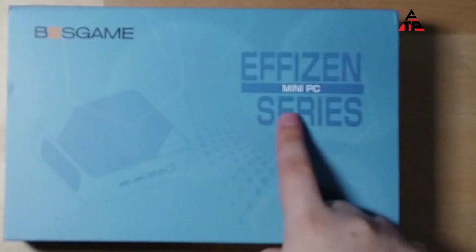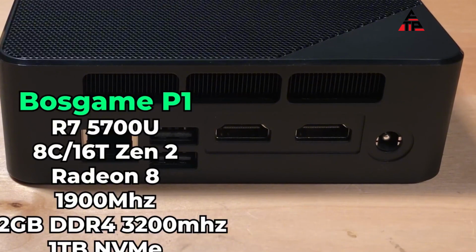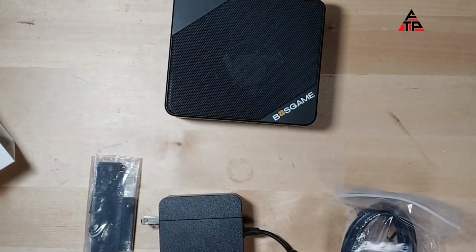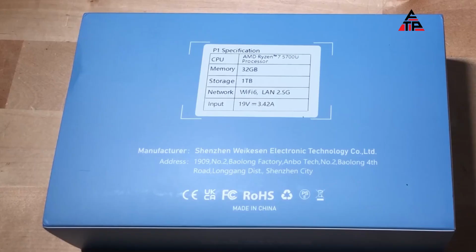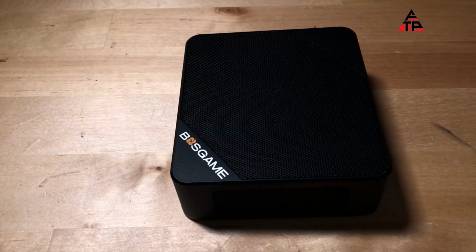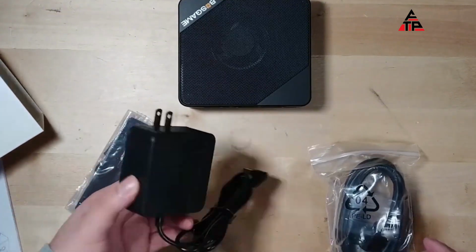Experience unparalleled performance with the BOSGAME P4 Mini PC, powered by the AMD Ryzen 7 5700U processor and integrated Radeon graphics. With 8 cores and a boost speed of up to 4.3 GHz, this compact powerhouse is perfect for everyday use, education, and gaming, effortlessly handling software like Photoshop and gaming titles such as PUBG and LOL. Equipped with 32 GB of DDR4 RAM and a lightning-fast 1TB PCIe 3.0x4 SSD, the P4 ensures smooth multitasking and ample storage for all your files, including AI training data.